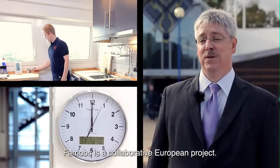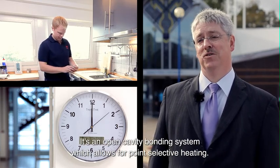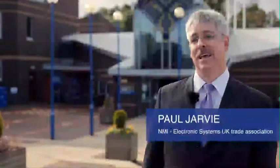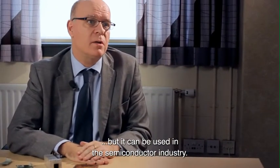Famobs is a collaborative European project. It's an open cavity bonding system which allows for point selective heating. There's many possible benefits and many possible applications. Unfortunately, this technology can't be used to heat your food, but it can be used in the semiconductor industry.